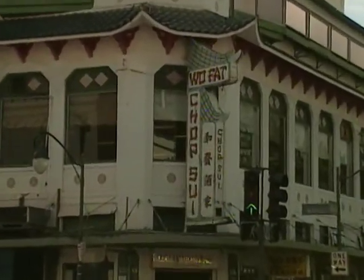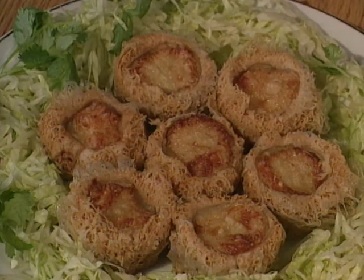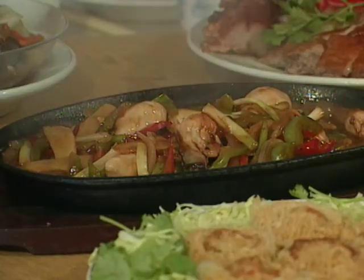Wo Fat in Honolulu Chinatown is one of those classic places. These days, most restaurants try to come up with new dishes every week. But Wo Fat stays with wonderful oldies like stuffed scallops with taro root and sizzling braised oysters that I'm sharing with the owners, Ginny and George Lau. Every time I come and visit Honolulu Chinatown, I always come to Wo Fat, the oldest Chinese restaurant in Chinatown, Honolulu. You know what? Opened in 1888.